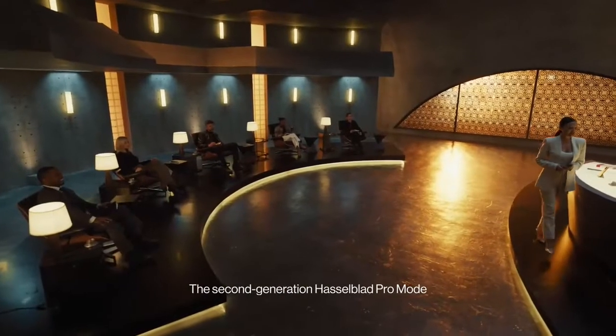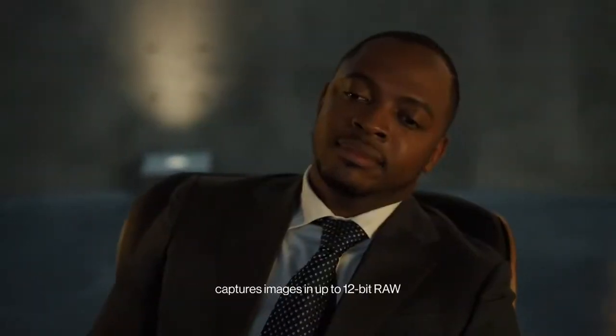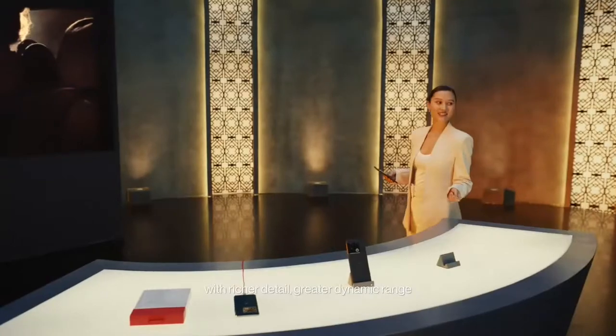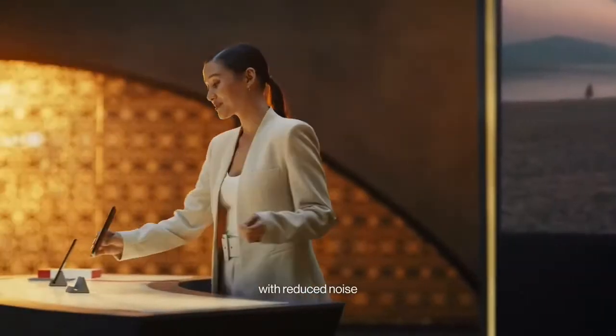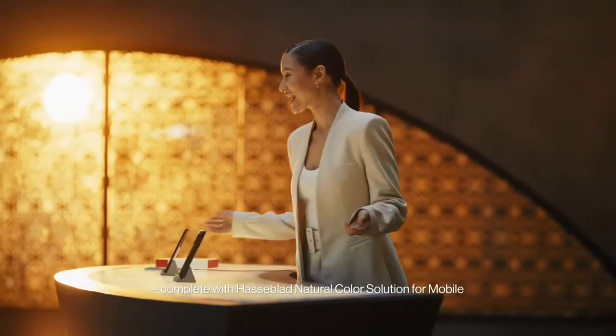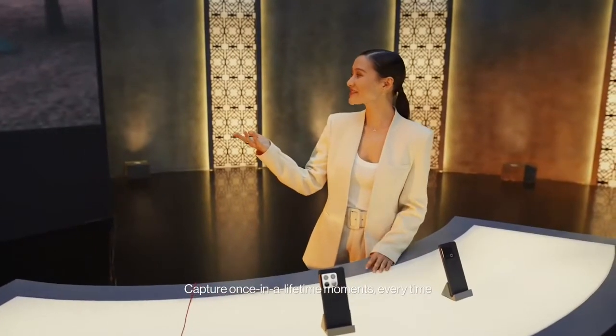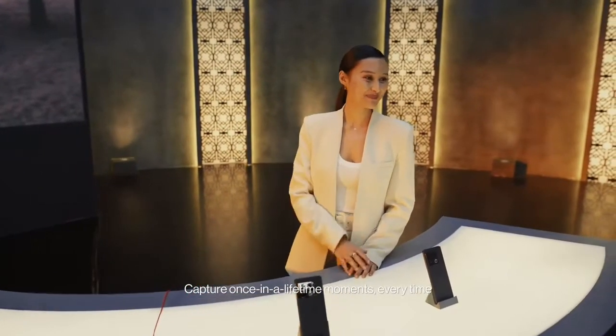The second generation Hasselblad Pro mode captures images in up to 12-bit RAW, with richer detail, greater dynamic range, with reduced noise, complete with Hasselblad Natural Color Solution for mobile. Capture once-in-a-lifetime moments every time.